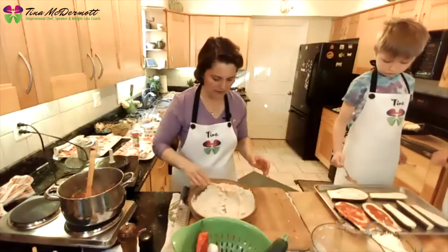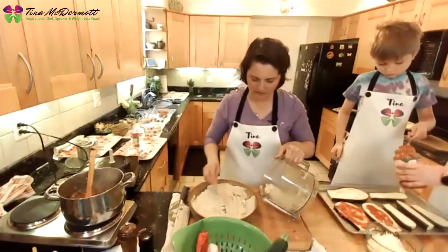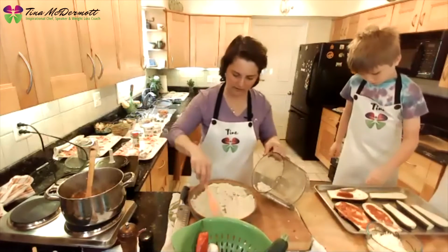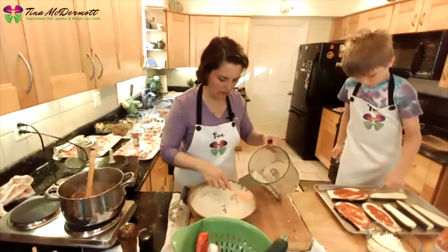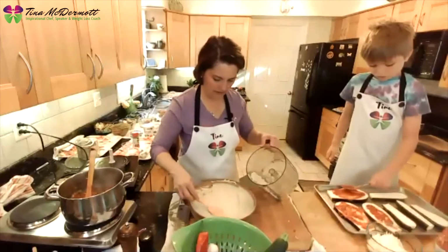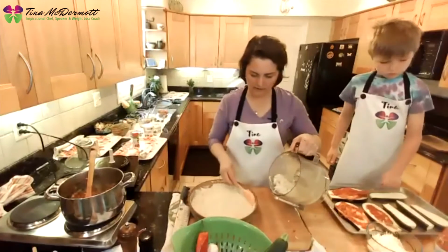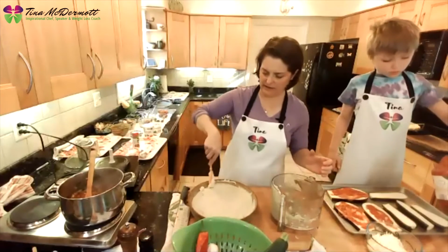Actually, I want to make this a little thinner, so I'm going to put some back. Yeah, you want to make this a little thinner, but there's way too much cauliflower crust stuff in there. Okay, make it a little thinner. I can get two crusts out of this. How fun is that?